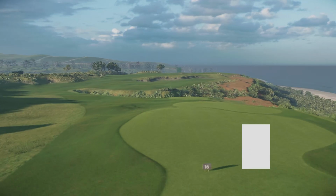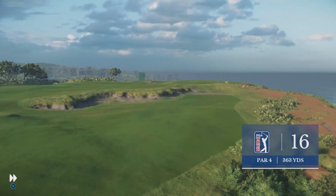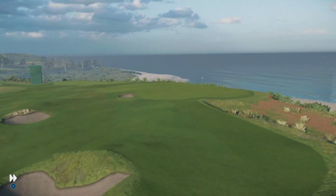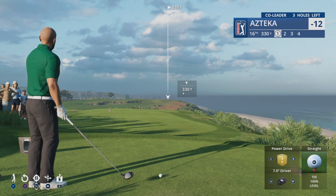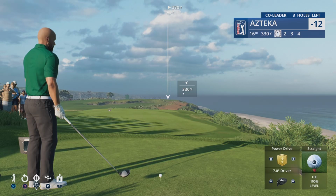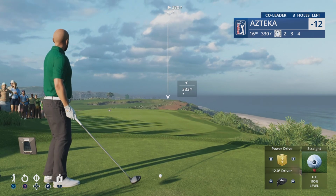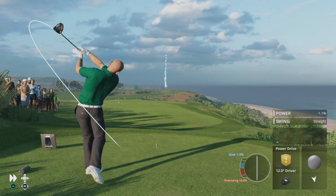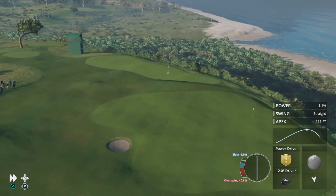Maybe the prettiest hole on the golf course, this par 4 16. A plethora of options off the tee. Most end up deciding to see just how close to the green they can get it. Beware, though, of the ever-present Bandon Dunes pot bunkers, as well as some pretty thick gorse off to the right. Not holding back. This is a big swing.